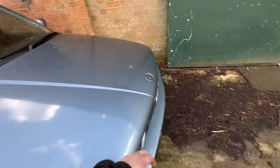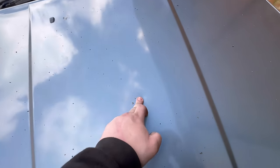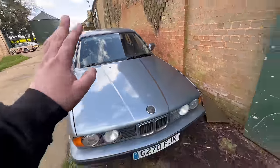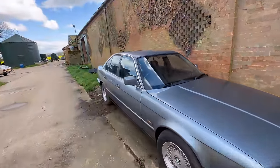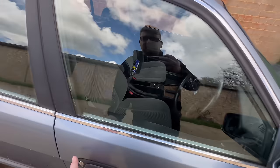And that is it, really. Oh, and there's like one dent just here. But that is it on the whole car. The whole car is rust-free. It's immaculate. It's obviously got the cruise control. It's got the rear blind. It's like a really nice car.